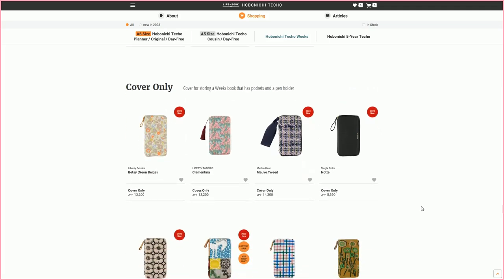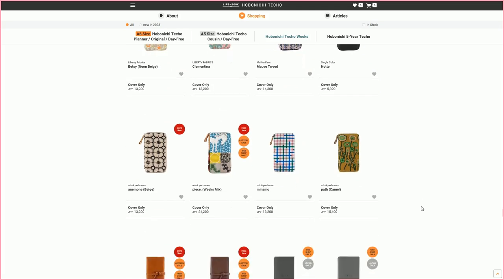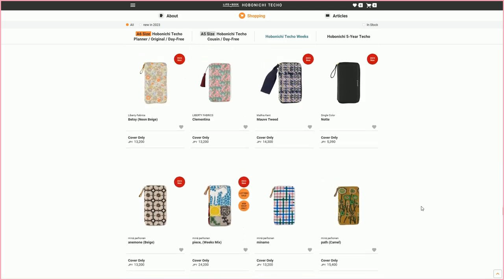And then we've got these covers, which are fabric covers that have a zipper and you can put the planners inside. I'm not interested in these ones. I'm not getting them.